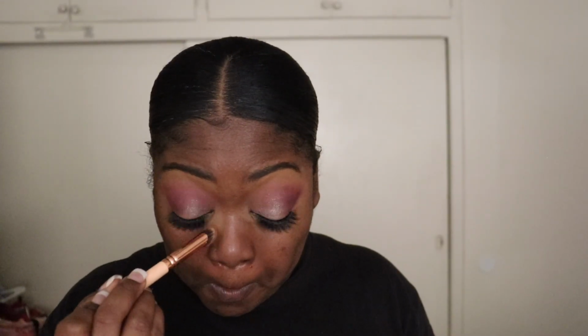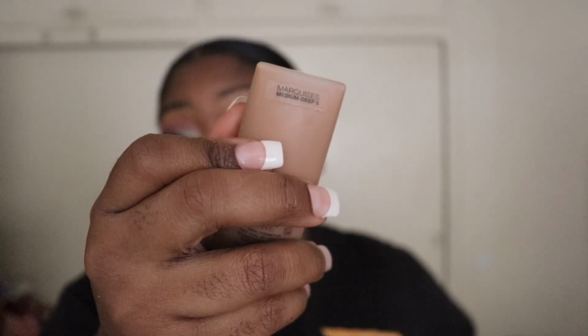Okay, so now I'm just gonna go in with the Nars Soft Matte Concealer in Medium Dark 3 Amande. And then I'm gonna go in with my Nars Soft Matte Foundation, and this is gonna be in the shade Marquises.